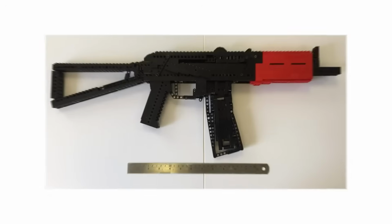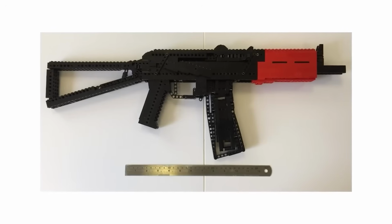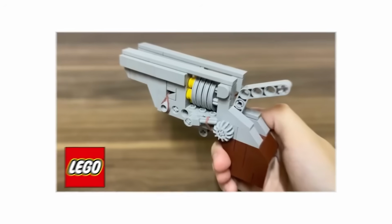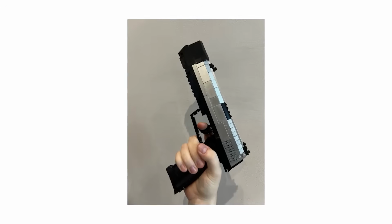The boy's mother believed that the school's response was an overreaction, asserting that the LEGO toy posed no actual threat, while on the other hand, the bus driver painted a different picture, describing a bus full of shocked children and an unexpected disruption to the morning routine. So, the lesson learned? Don't make LEGO guns too realistic.